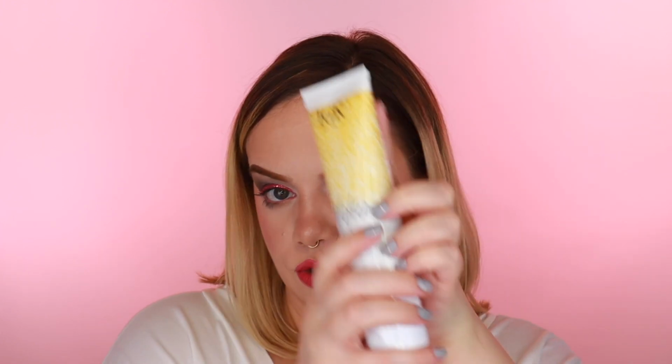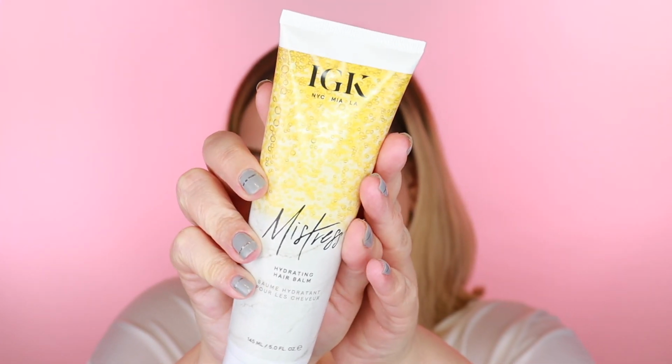This is the IGK Mistress, like you guys just saw, of course, but if there was gonna be a dupe, I'm glad it's this one. I don't know if I'll keep this one for myself or if I'll share with someone. I've just gotta look at my hair product collection and see, because I have really too much, although I am using a lot more product now than I was, which doesn't look like it today, but you know, I'm really using a lot of heat protectants and hydrating products, so I may keep it as a backup, but I may also give it to someone, who knows.